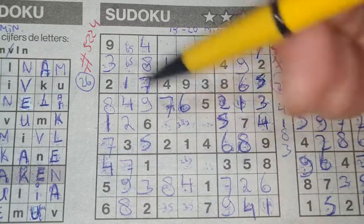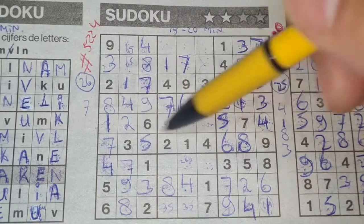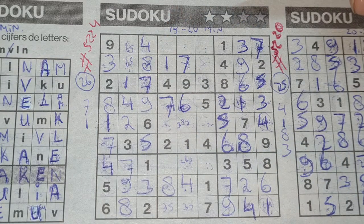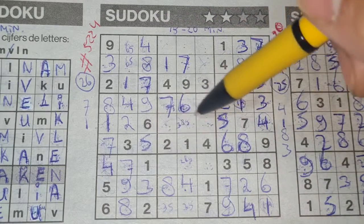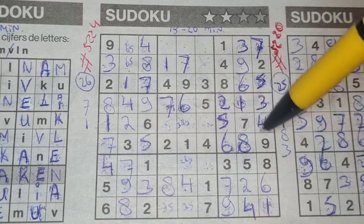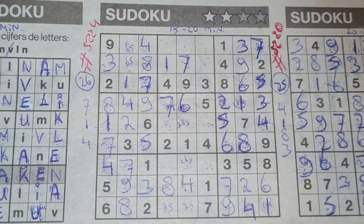I can't see. This is number 1, number 7. And all the 1s are used. I can't see. This is number 2, number 1. And all the 3s, not used, the 3s. How about the 4s? And all the 4s are used. I can't see. Yes, this is number 3, number 4.